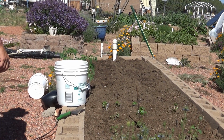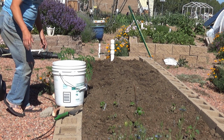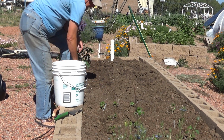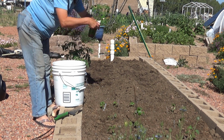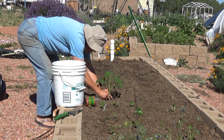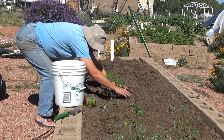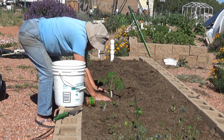I'm going to put a little mix in the bottle that I have, and the mix is simply potting soil with bone meal and blood meal, just mixed together. So all I do is I take this handful, throw it at the bottom, grab a plant, and put it in. Now some of these plants I will probably need to dig the holes deeper on because they need to be buried deeper. Others, they're just fine the way they are.